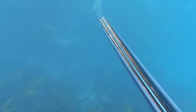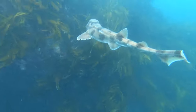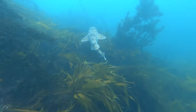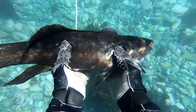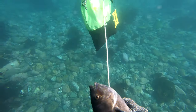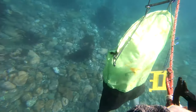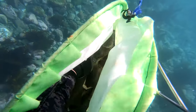So yeah, from this point on I've only got clips, but I find this little shark here, just go down and have a little look. Pretty cool looking little fish. And yeah, I managed to shoot this butterfish. By this time my camera's going flat, but I managed to shoot three butterfish and also grab 10 Paua, so yeah, I was pretty happy with that.